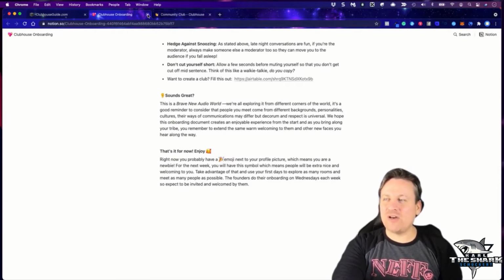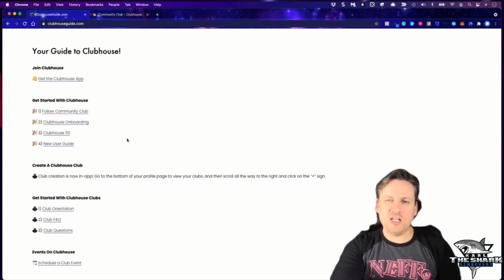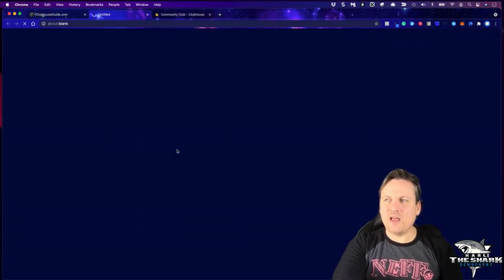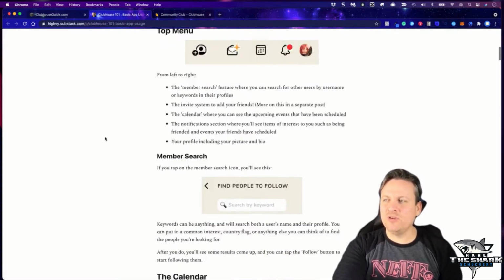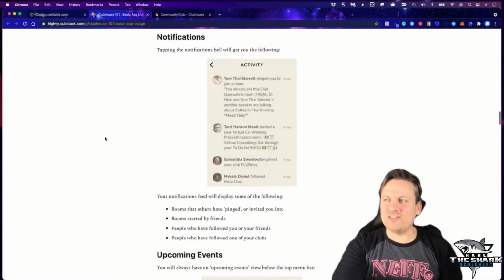Checking your sound. Sound is very, very important with the app as well. I'll show you something else I found about sound, because there's also a musical community on there, and you want to make sure you have the right equipment to do that as well. Then they have the Clubhouse 101 stuff in here, so you can come in here and read through the 101s, just getting started, the calendar. It's basically mainly all the stuff that I showed you.